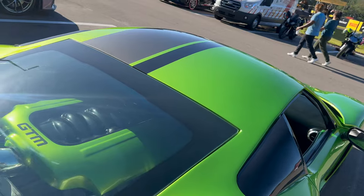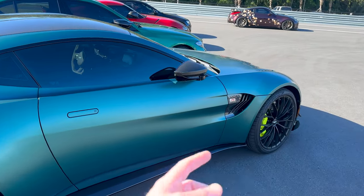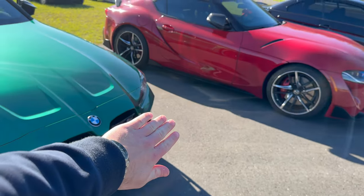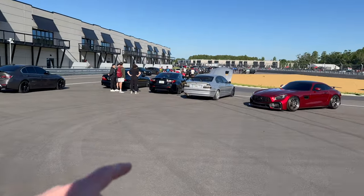It's got... Look at this Vantage here. This is beautiful. Oh my gosh. I'll take it. M3 in Isle of Man green. I'm going to cover the grill because I've ranted about it way too much. Supra, E93 M3, AMG GTS.